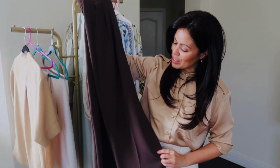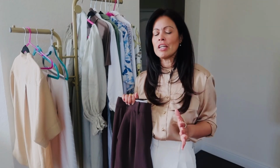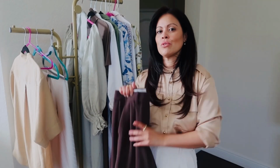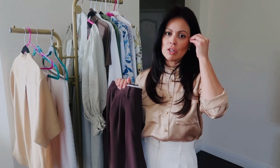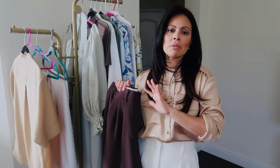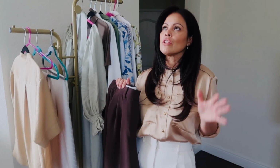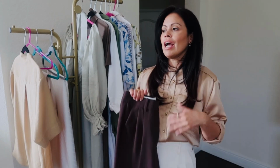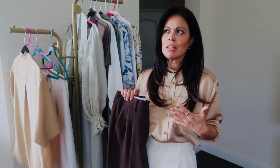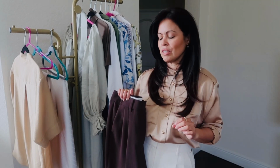Next item, I do have a trouser, and you know me, I love my trousers. I think sometimes people are very definitive when it comes to this item. I know people that think of a trouser and they think of an office, and I completely disagree with that. I think a trouser is definitely a staple piece that you can wear in 1,000,001 ways. You can really dress down a trouser, and you can also wear it to the office. So for me, that's an item that every woman should have, a nice pair of good quality trousers.